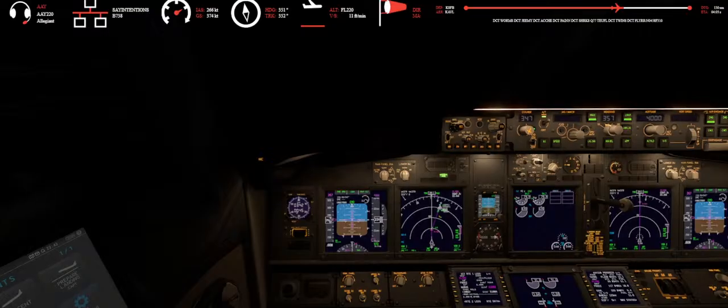Good afternoon, United 627, climbing through 343, climb flight level 360. Allegiant 220, Atlanta Center, descend and maintain 13,000. Altimeter 30.04. Descend and maintain 13,000, altimeter 3004, Allegiant 220.